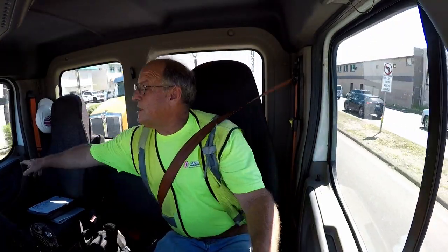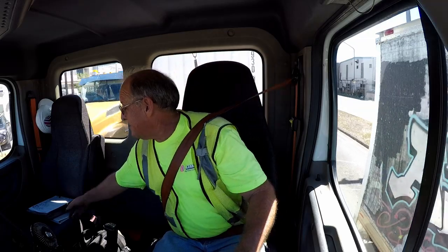This truck is so big. The dashboard slopes down, so if I put something on the dash and it goes over the hill, it's just like a waterfall. My old truck, I could reach across and roll down the window. Not in this truck. I have to actually get out of this chair and walk across to the other side of the truck.